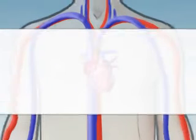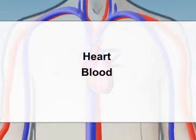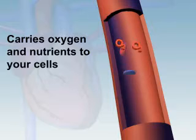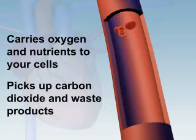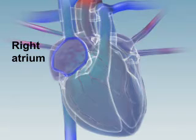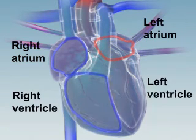Together, the heart, blood, and blood vessels are part of the circulatory system, which does two of the most important jobs in the body. It carries oxygen and nutrients to all of your cells, and it picks up carbon dioxide and other waste products that your body produces so they can be disposed of. The inside of a normal heart is divided into 4 chambers: the right atrium, left atrium, right ventricle, and left ventricle.